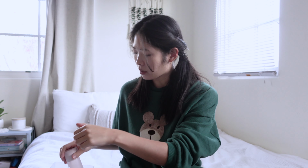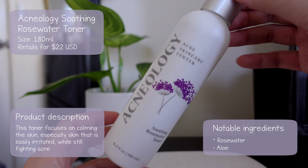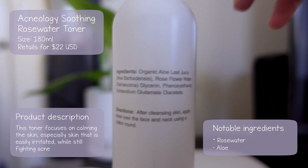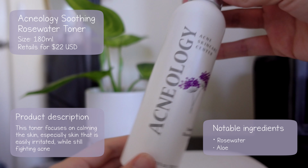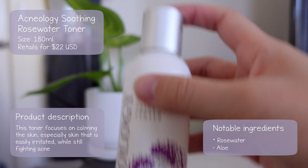The first toner I'm going to talk about is my Acneology Soothing Rosewater Toner, and it's a very basic soothing toner. It has rosewater, it has aloe, so it's very good for calming the skin. It helped rebalance my skin a lot. It's a really good toner for sensitive skin, but I don't think it's particularly special. I got this through my esthetician.